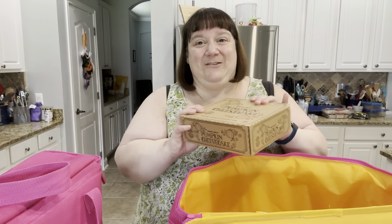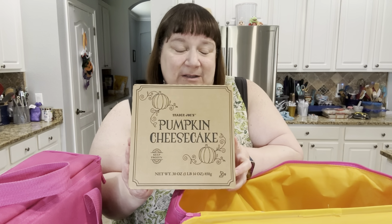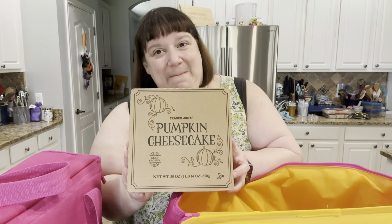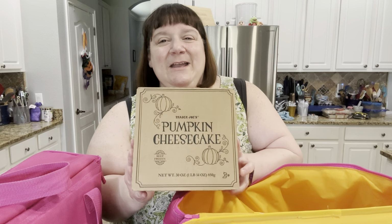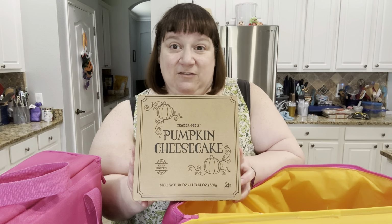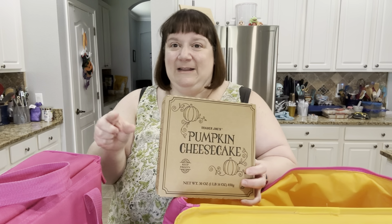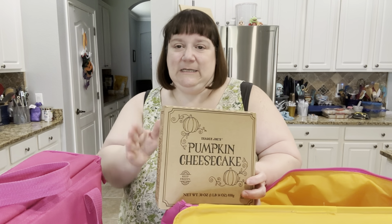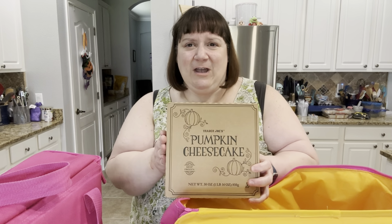Okay, and then this is not low carb. This is gonna be a real big treat, but it's a pumpkin cheesecake. I've never had the Trader Joe's pumpkin cheesecake before. I've passed it by many times, and I said, you know what, this year I'm gonna try it. So we're gonna see, because Richard and I both like cheesecake. I will get lots of slices out of this because I like to only take a little sliver. I don't want to take too much at a time. But I've heard good things about it. If you guys have tried it, let me know.